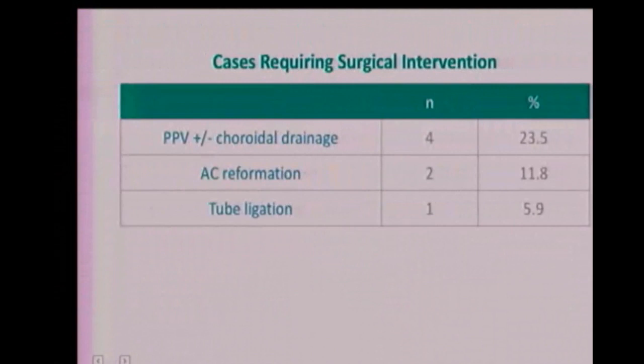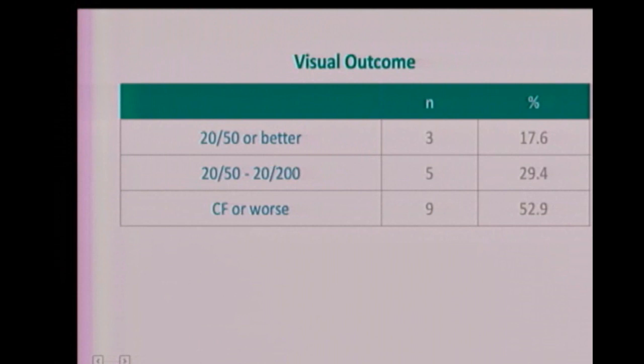This slide is not important to us, but it's important to our colleagues in retina. I thought that the majority of cases eventually needed vitrectomy, but the truth is that only 20% needed vitrectomy. The others resolved with either conservative management or other glaucoma secondary interventions such as ligation or AC reformation. This answers the question of whoever asked about the visual outcome. 9 cases, 50%, had counting fingers or worse. And then of the other half, 5 had moderate visual outcome, and 3 had good outcome. Some of them actually were children, so vision was not checked. But this is the vision at the last visit.